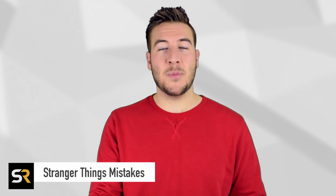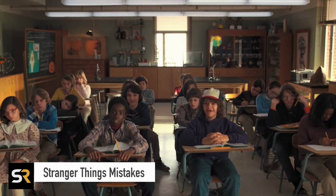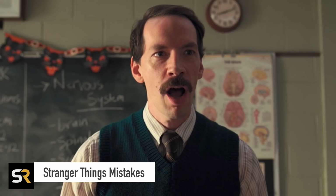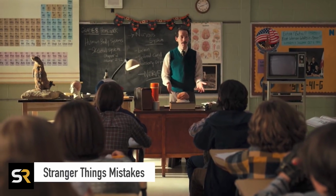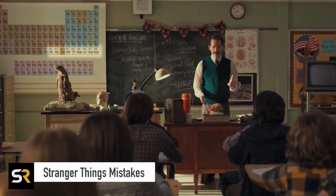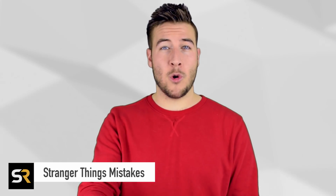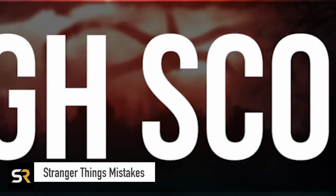Here's another case of things being shown in the show that didn't exist at the time. It seems like Mr. Clark has a couple of posters from the future set up in his classroom. First of all, he has a periodic table here that includes a whole bunch of elements that hadn't been discovered in 1984. It also looks like this is a photo of the Challenger space shuttle. You know, the photo of it right before it exploded in 1986?